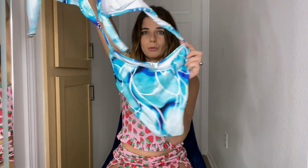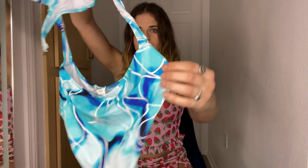So this bikini is really cute. I wish the bottom was a little bit more cheeky than it is, especially on the side right here. Honestly, it's not that bad. So let me try it on and see what you guys think. So let's just try it on.